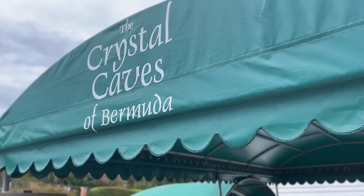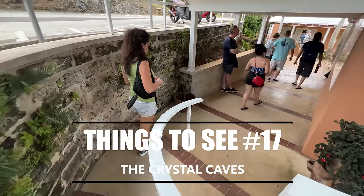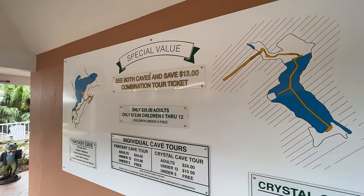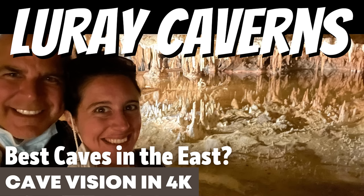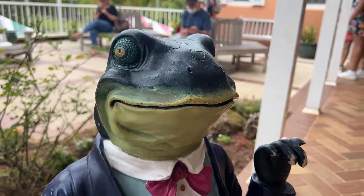So one of my favorite destinations in Bermuda was the Crystal Caves. And this is definitely something that you want to check out if you get a chance while you're in Bermuda. They're super unique. I've been to caves all over the country. Definitely check out our Mammoth Cave video and some of our other cave videos. They are outstanding. And what I can say is this one is equally as awesome in its own way.